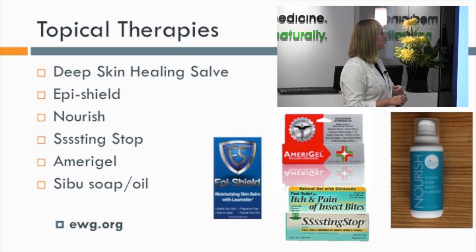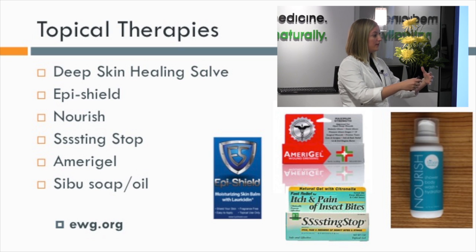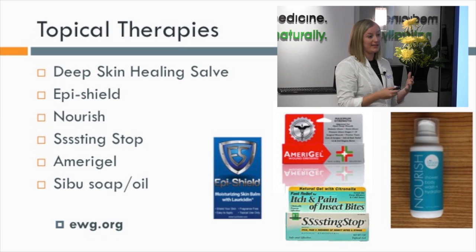EpiShield, very nice for psoriasis. Anything that needs a barrier, okay? Something to keep things from coming out because it's a little bit, we'll say that barrier has been complicated, all right?